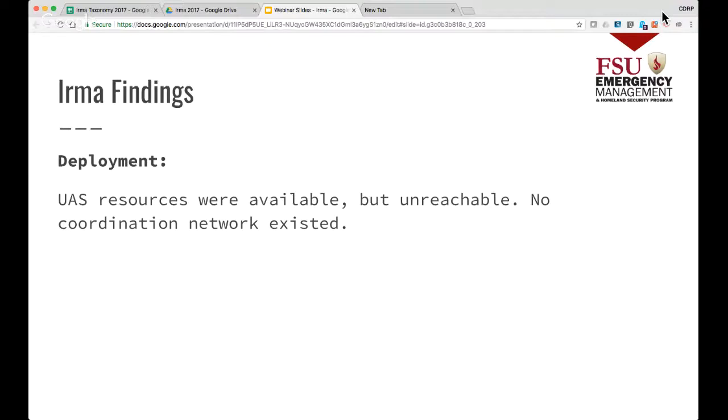UAS resources don't appear in any mutual aid database or anything else. And this problem persists now, right? You're seeing this on the Big Island of Hawaii currently, where incoming UAS resources, no one knows what they're capable of. No one knows what can be requested. No one knows what resources are nearby. So this is a problem that we're going to have to solve as we continue to integrate unmanned aircraft and robots into response and recovery.